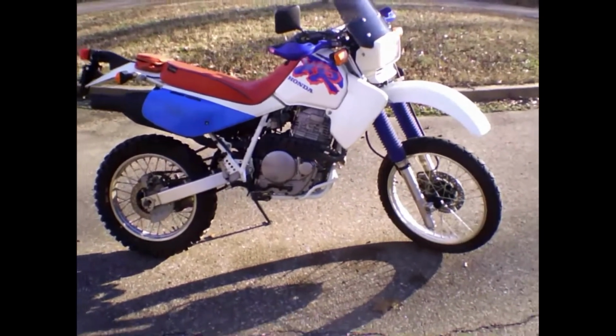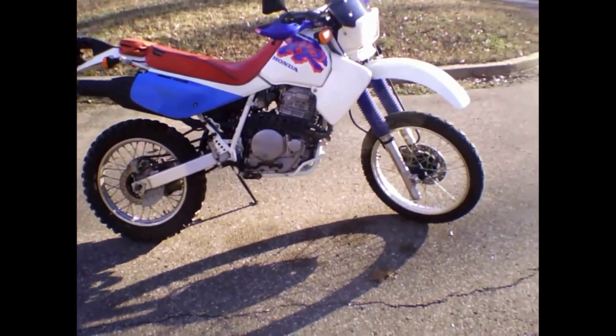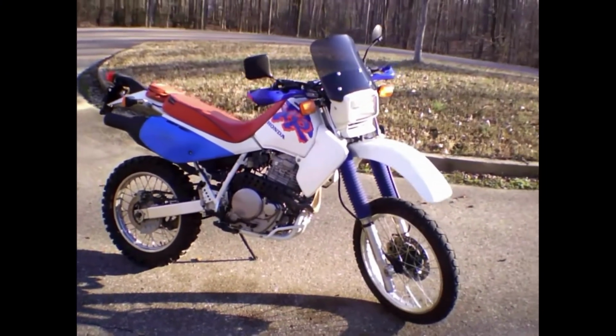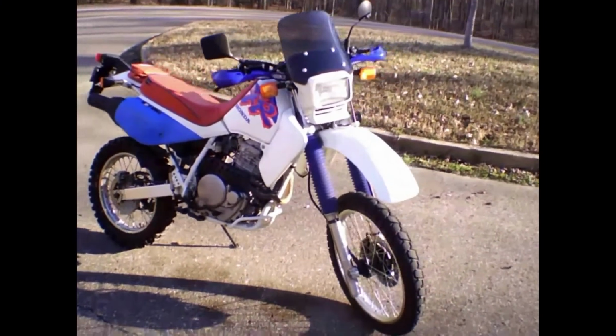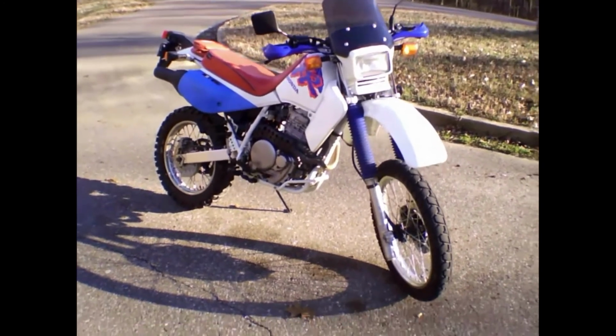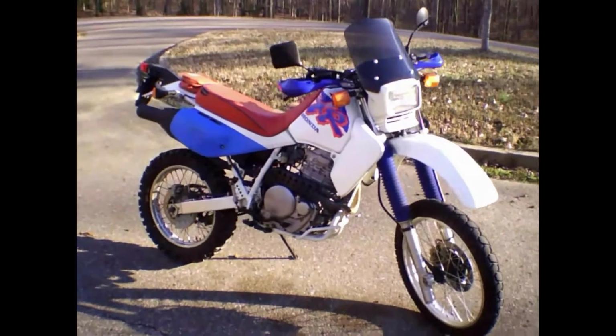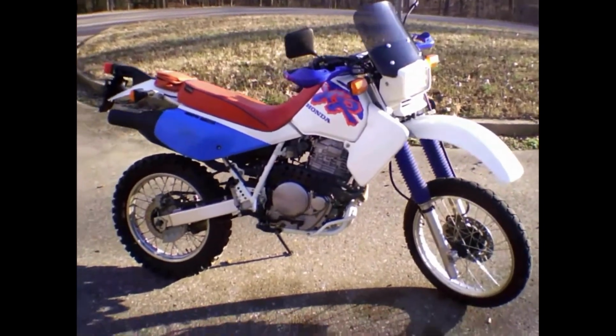I got a little over 11,000 miles on it now, and it's got all the power you'll ever want or need in a motorcycle. I've had a 1000 before, and that was just way too much. I always go back to this bike when I just want to go out and relax and really ride a motorcycle and have fun.